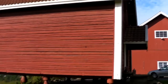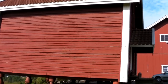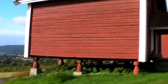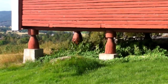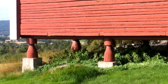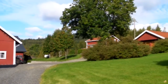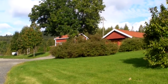And this is called a... Stobbel. And it's like a pantry or a larder where they store food. And interesting, at the bottom, it has special legs, and that's to stop the mice getting in. So those are your typical farmhouses. And notice that they're all painted in barn red. You'll see that right through Norway.